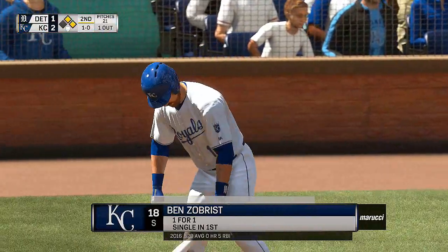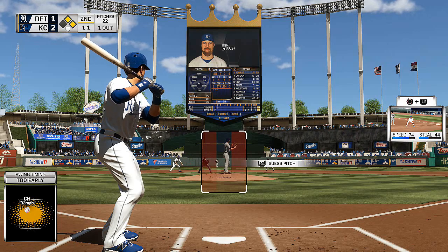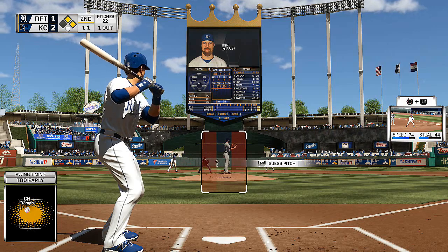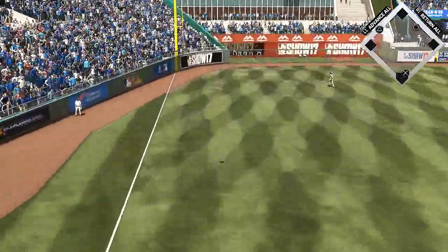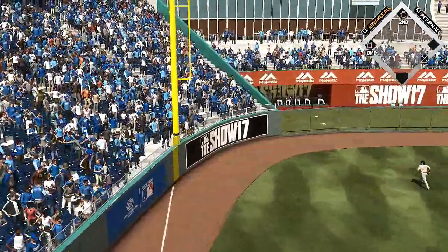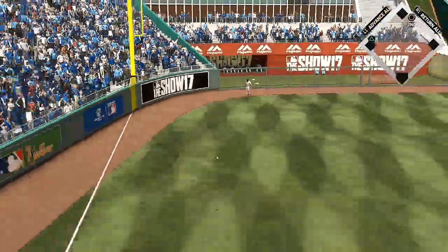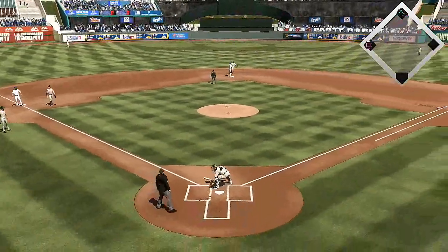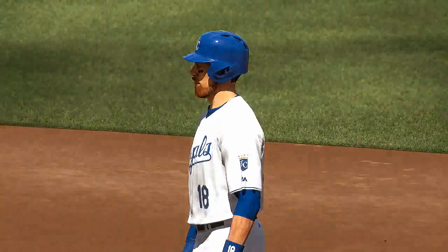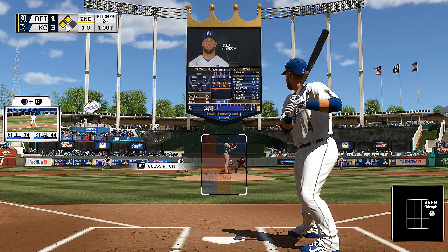So Ben Zubris up to bat here as Ben, hoping to see if he can knock these guys in here with a base hit, as he's 1 for 1 here today, as he has a 1-1 count, 1 out, 2 on, and Ben's going to hit this one. He's going to rock this one. That's going to rattle around over left field. 1 run will come in to score. Ben will double, and the Royals now lead it here 3-1. So nice job there from Zubris.